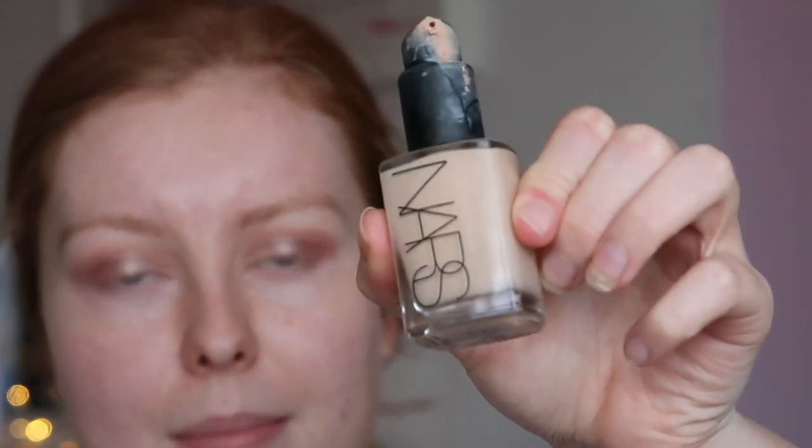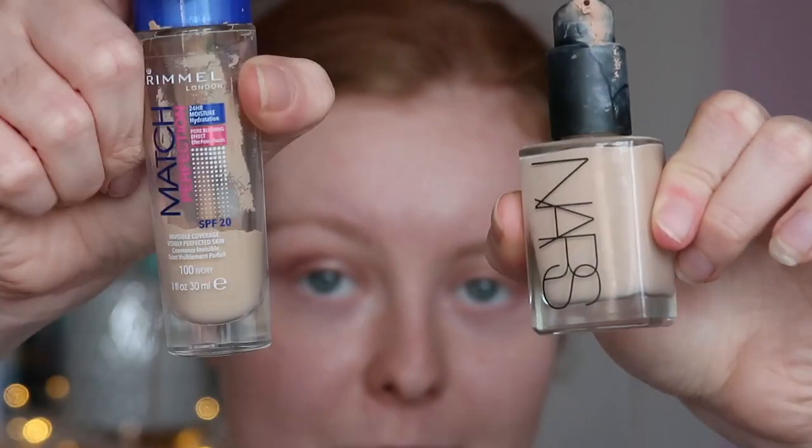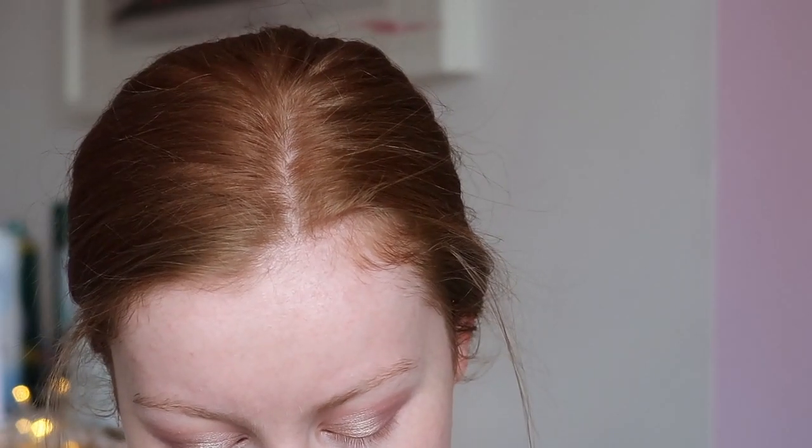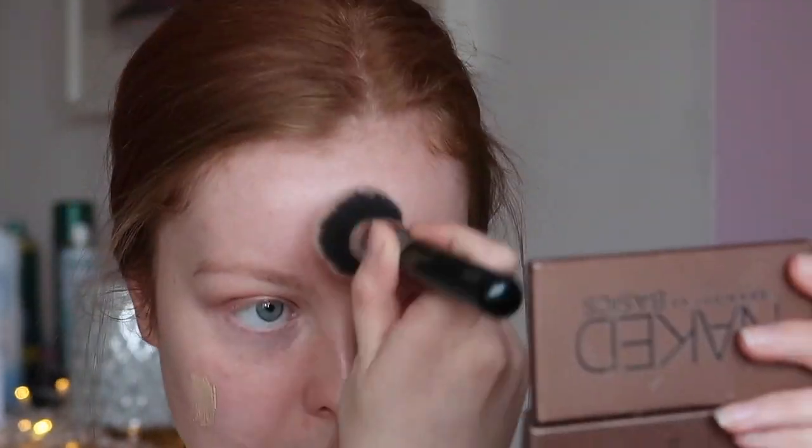Right, so we're going to be mixing my NARS Sheer Glow in Mont Blanc and Rimmel Master Perfection in, is it 102? No, 100 Ivory. This is a little bit darker, so if I'm going out, I will be tan because I'll fake tan, so I mix these two together. So we're just going to pretend that I'm fake tanned and mix them together anyways. I usually do a pump, or nearly a pump of the NARS, and half a pump or a whole pump of the other one as well.